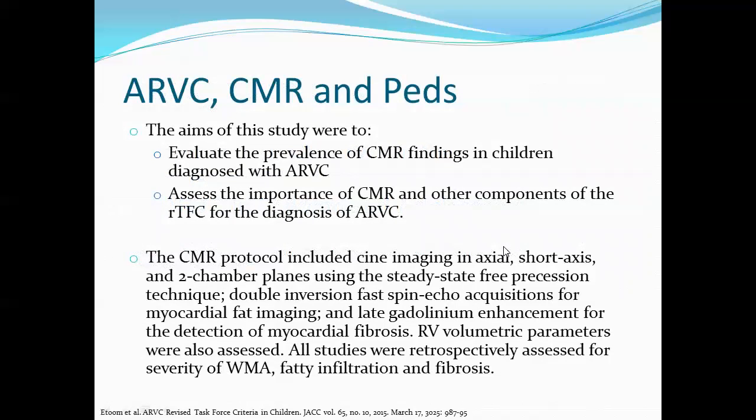So obviously they did the same imaging that we always do: cine imaging, where you actually see the movies playing, short axis, basically everything that we typically do. And then they were assessed for fat infiltration and fibrosis.